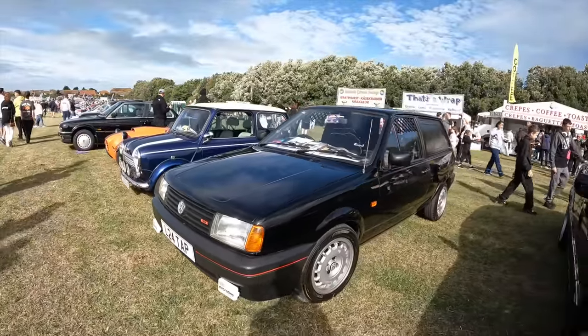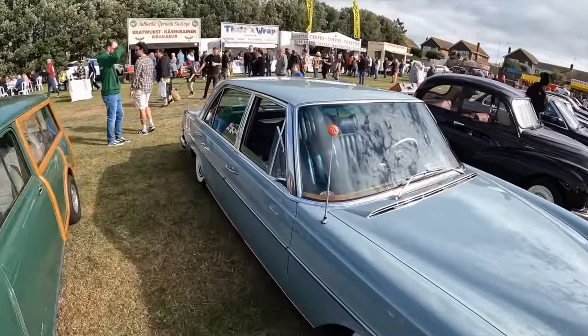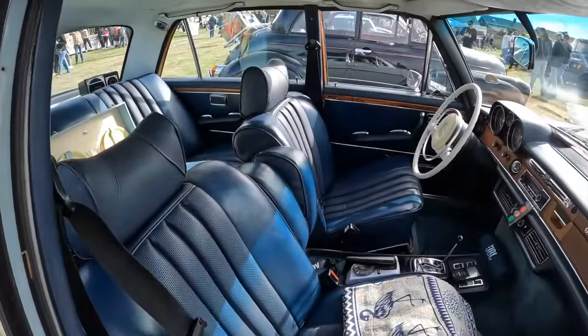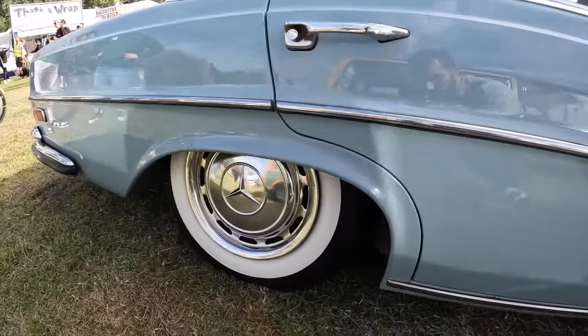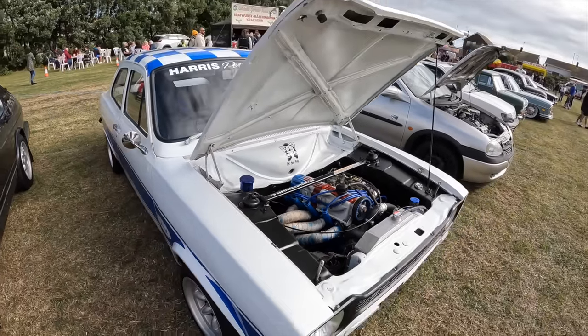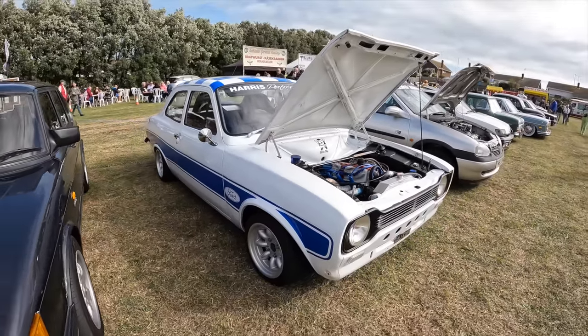Really liking the little bread van. Found this old Merc, pretty intrigued about it. Look at that, all blue interior. And just look how low it is at the rear. Pinto in this Mark 1 Escort, built by Ron Harris, as it says on the side of the cam cover.